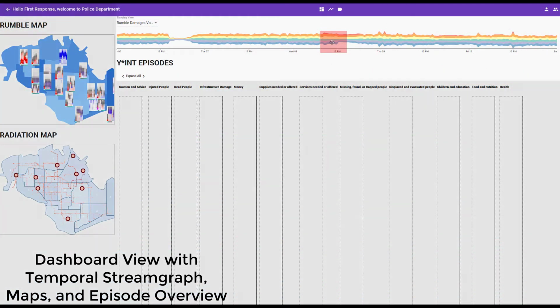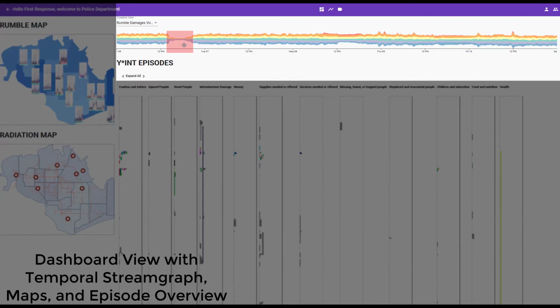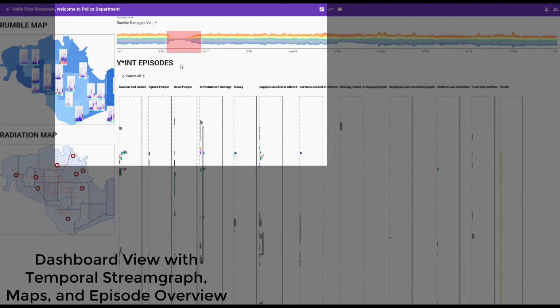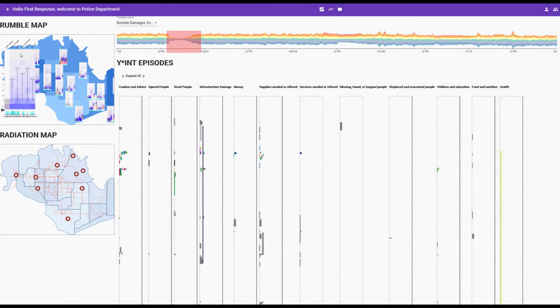As well, the NEAT dashboard features a stream graph as temporal selection. The data displayed on it can be chosen freely. A time selection on the stream graph can be used to filter for interesting intervals. While brushing, the selected time interval is automatically linked to the 2 map views and the episode overviews.